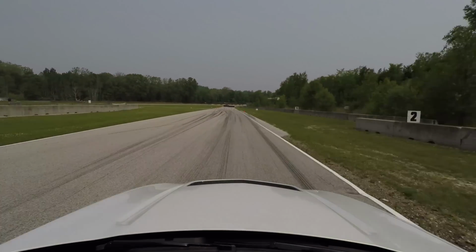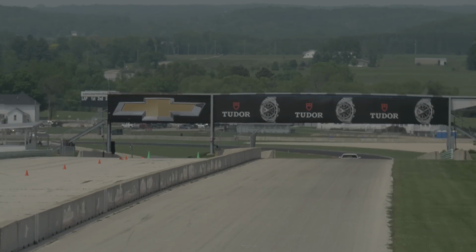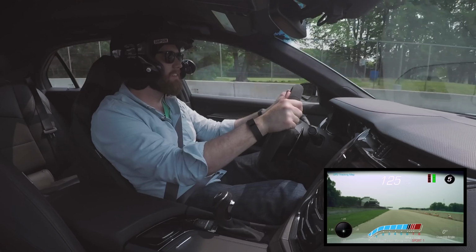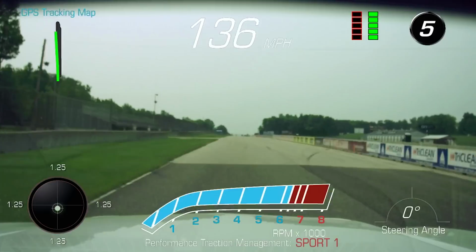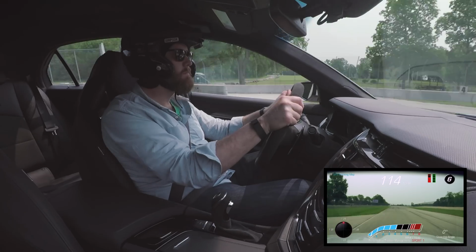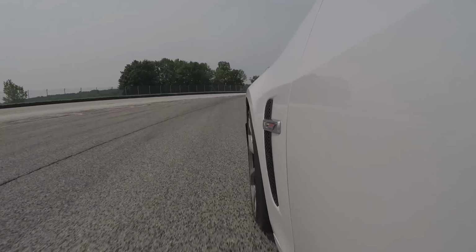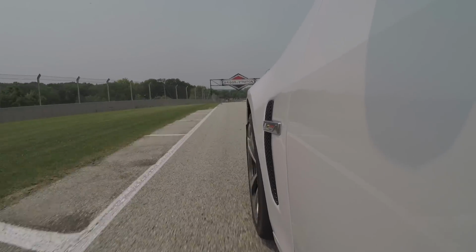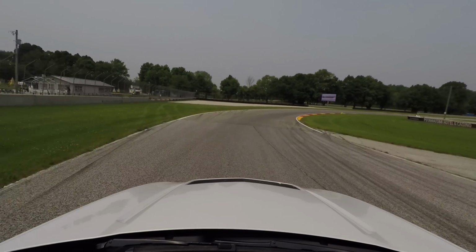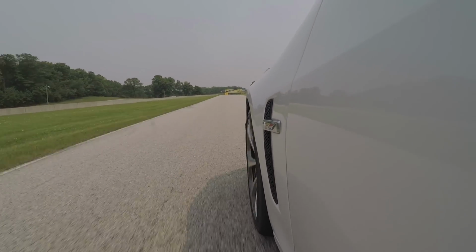A lot of that is down to the diff, and a lot of that is down to these substantial and sort of crazily engineered tires that we're riding on. There we go. Now, that's just a little bit past where Cadillac wanted me to brake. They've got a braking zone set up for caution, but I've been doing a lot of laps today, and though I'm no race car driver, I know that these Brembo brakes have a lot more to them. I could definitely brake later if I were just a little bit more courageous.